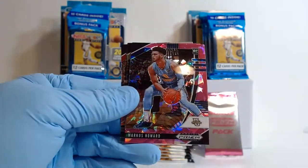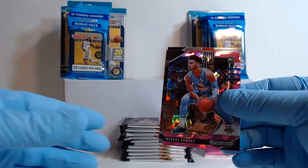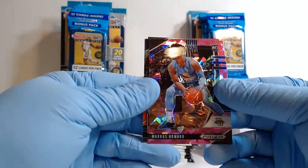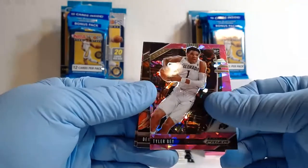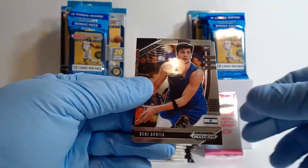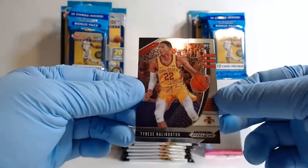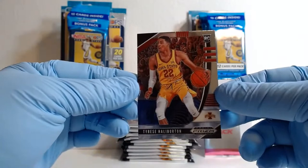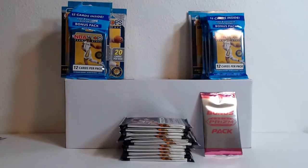Isaac Okoro. Marcus Howard, pink cracked ice. Tyler Bey, pink cracked ice. Deni Avdija. And having a year so far, Tyrese Haliburton. I'll sleeve these up as we go. Any of the hits, I will place up there.